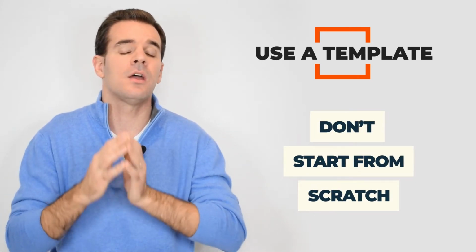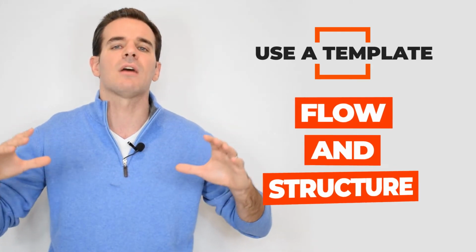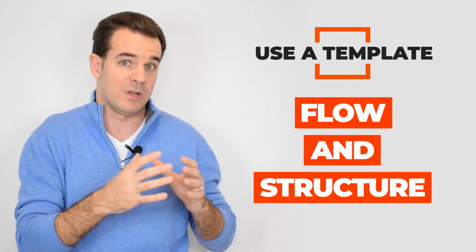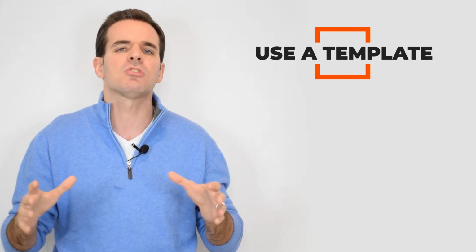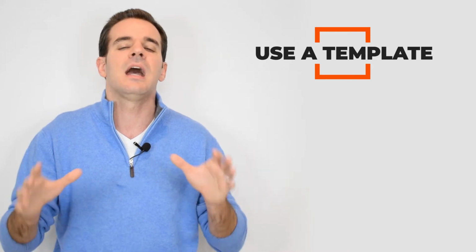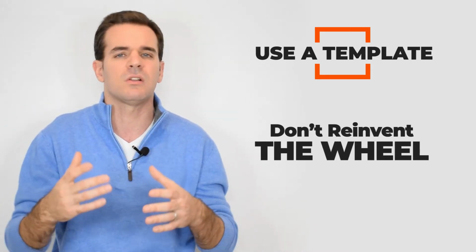Because when you're putting together a pitch deck, it needs to have a certain flow, a certain structure that the investor actually knows and recognizes from other decks that they've seen. You don't want to make it extra hard on them. For that reason, you want to give them something that they're used to, that they've seen in the past. So don't start from scratch. Don't try to reinvent the wheel, just replicate it.